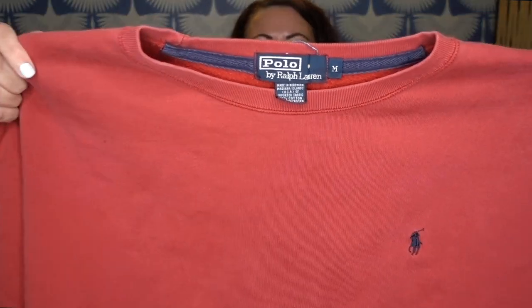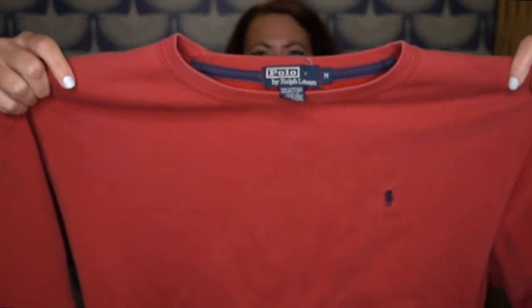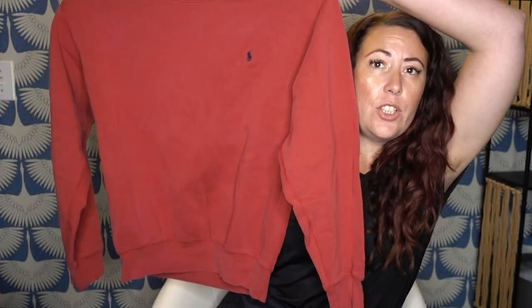This is a polo crew neck. It's a vintage polo crew neck. And I bought this to put into my shop space at Selwood Union. I'll price this around $18 and send it over there. Looking for heavier, warmer things right now to send there.